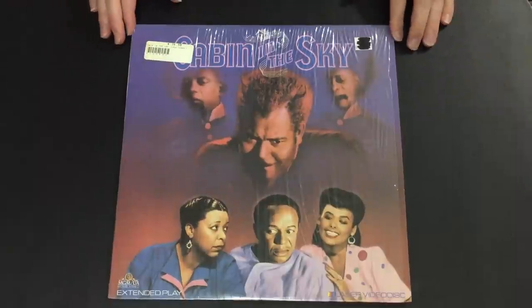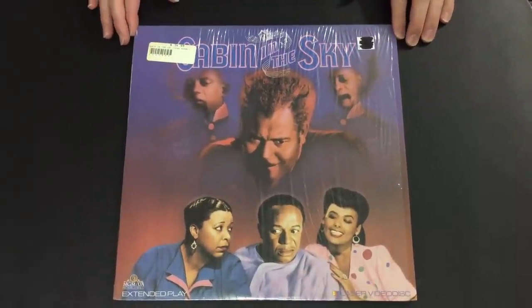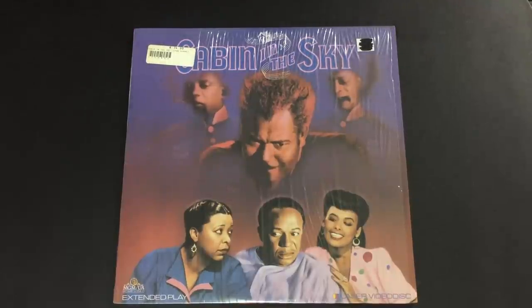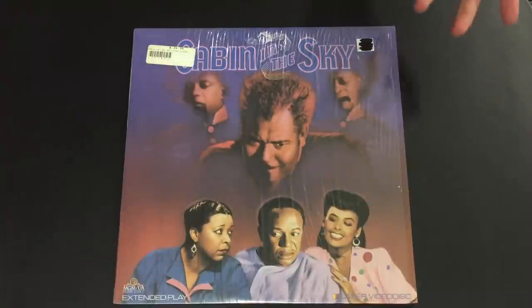This is the MGM UA release of Cabin in the Sky, which is the adaptation of the Broadway musical. And this is directed by Vincent Minnelli and it's really interesting because this is a positive portrayal of black characters played by black actors. And it's exactly as it was on the stage, done with full MGM weight behind it in terms of production. And you have Vincent Minnelli doing the directing, who was a great director. So even though I'm not really one for musicals, just for historical importance, this is really huge.